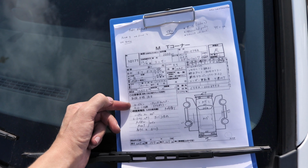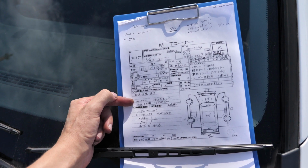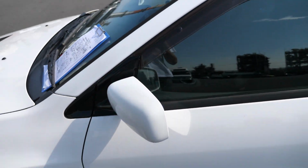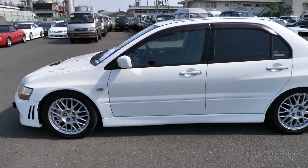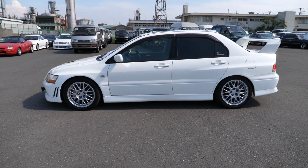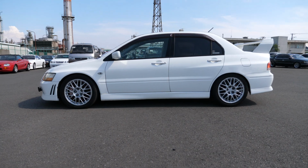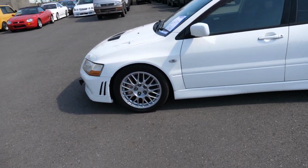It says lowered, might be Rally Art springs. It does not look adjustable in terms of height, which is a little bit weird because if you take a look at it, we appear to be lower in the rear than we are in the front. Just a bit. If it is adjustable, you could adjust that up. Since it's not, you can't.